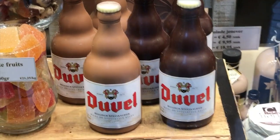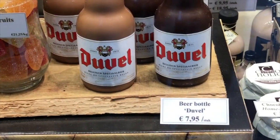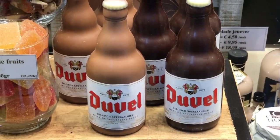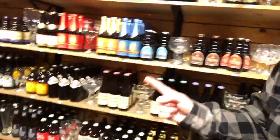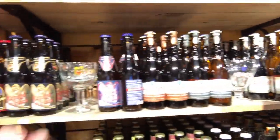Chocolate Duvel bottles. Ruby Roo, look. Chocolate Duvel bottles. I'm gonna eat one. Just beer. There's some more beer over here. There's some beer up here. I found some other beer here. Then there's some beer down here too. Beer over here.